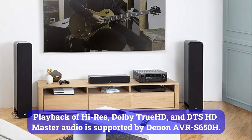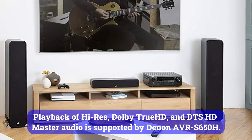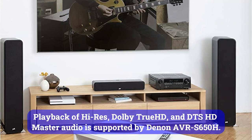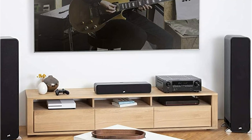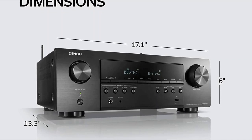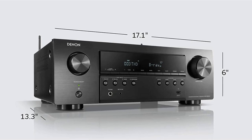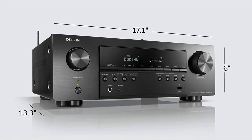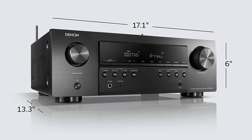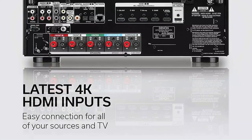Playback of high-res, Dolby TrueHD, and DTS-HD Master Audio is supported by Denon AVR-S650H. A separate speaker can also be adjusted using the built-in DSP, which features tremendous equalizer customizations and filters. An Audyssey MultEQ auto-calibration system with an external microphone is another highlight. There are two RCA line inputs and a separate connector for connecting a turntable to the analog interface.